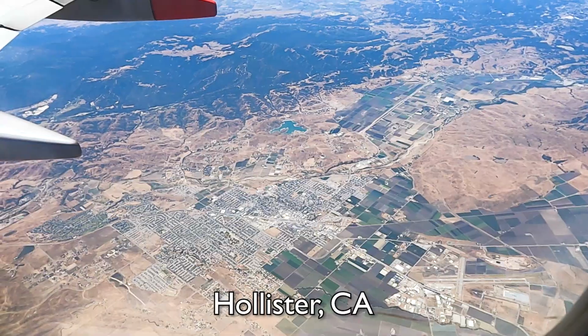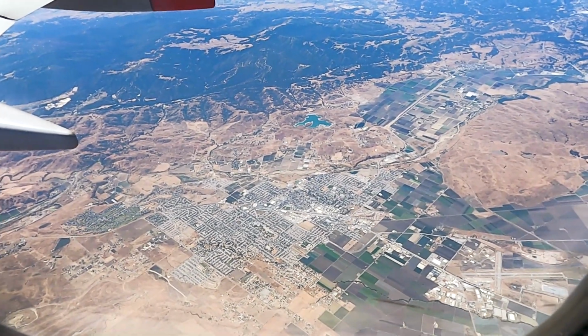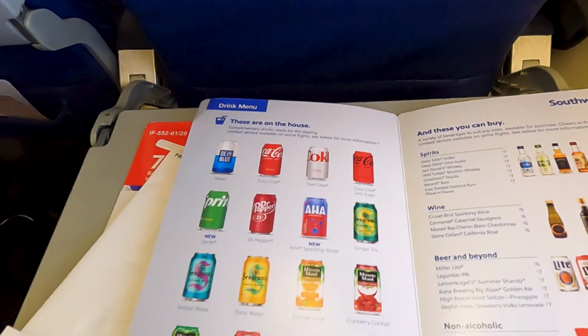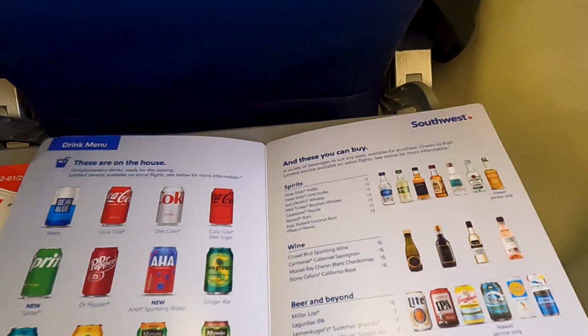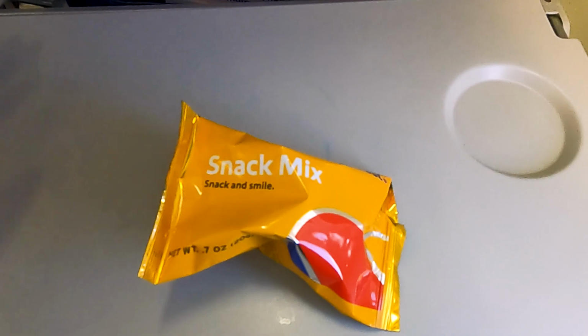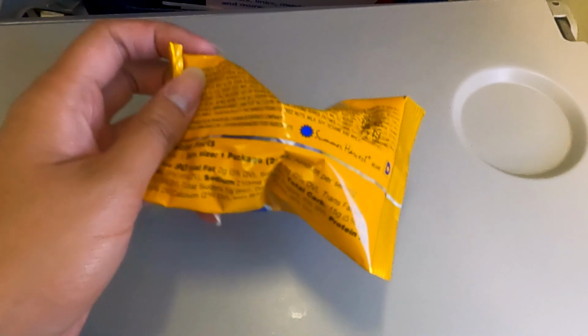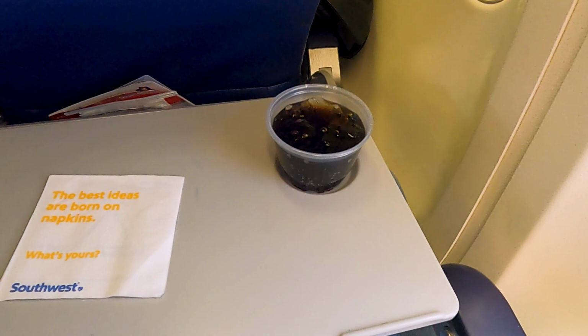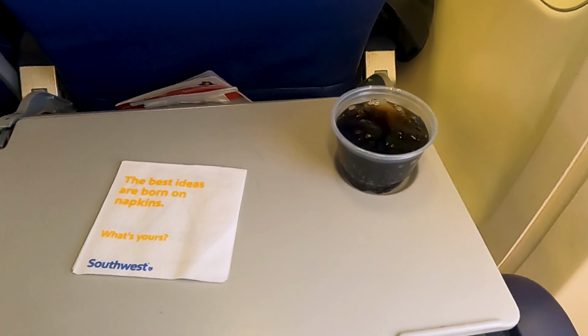Almost as soon as we reached cruising altitude, service on board this flight commenced. However, not much service on board was provided due to the short length of the flight. At first, we were given a snack mix that contains pretzels. Not long after that, we were provided with drinks.